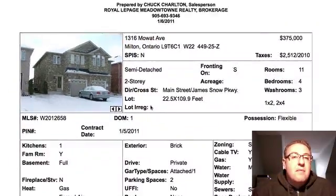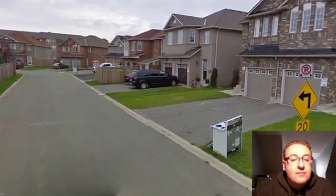Where these properties win is they're actually the most square footage you can usually buy for the price range. So 1,900 square foot semi. Most of them are sort of 380s and in that sort of range. So this is at 375. Now my main issue with it, okay, so I'll take you through.